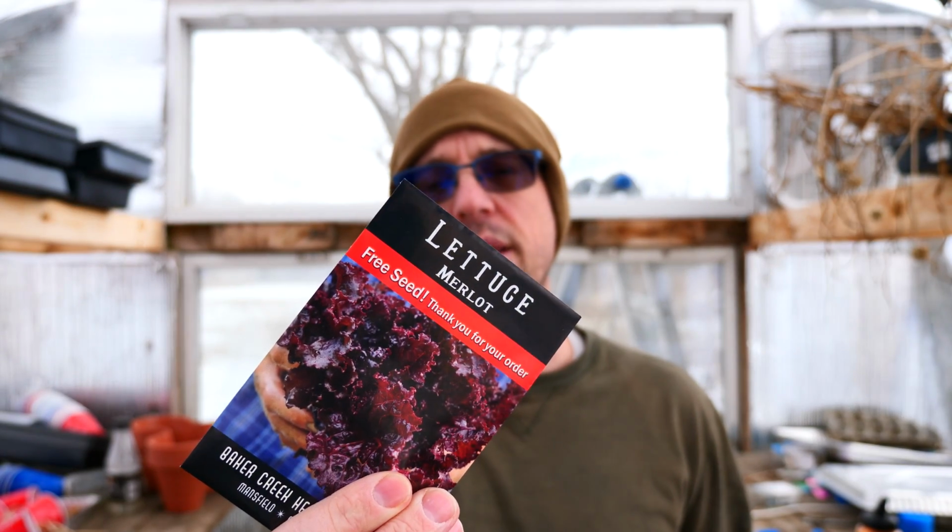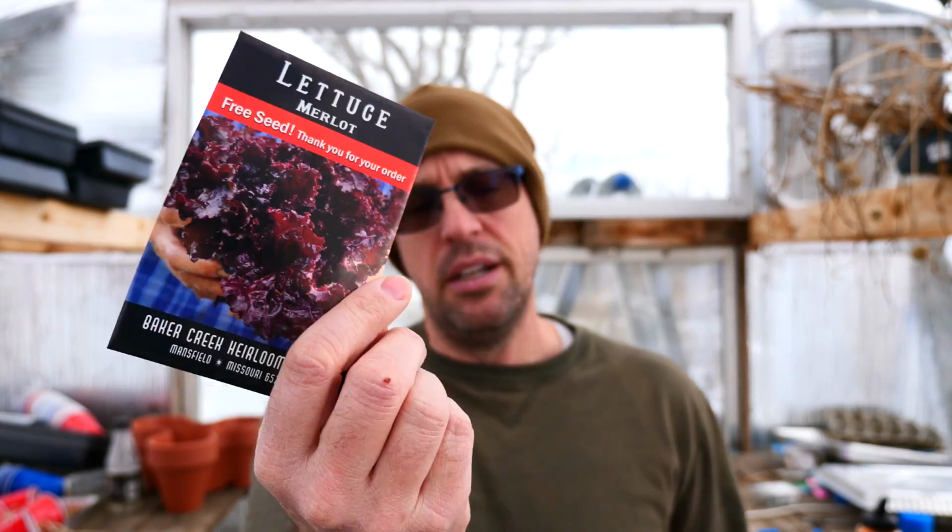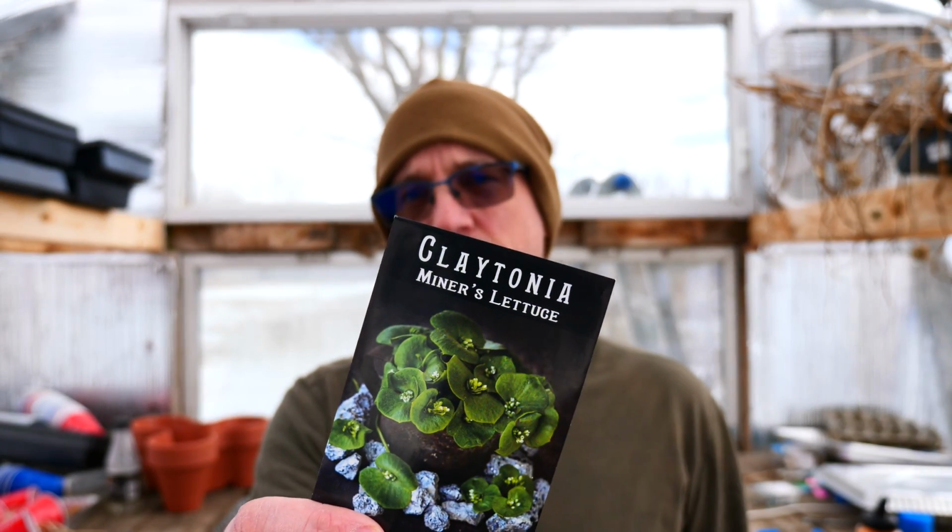Another great thing about Baker Creek is any order they always send you some free seeds. In this order we got a free seed of Merlot lettuce. I haven't had a lot of success growing leaf lettuce, but we're going to give it a try. Another thing that I'm really excited about is trying some things that are considered to be more of a foraging plant. One of those is going to be miner's lettuce.